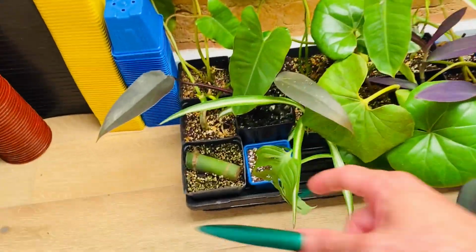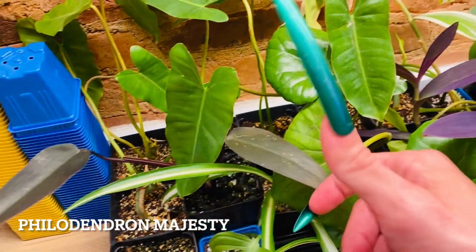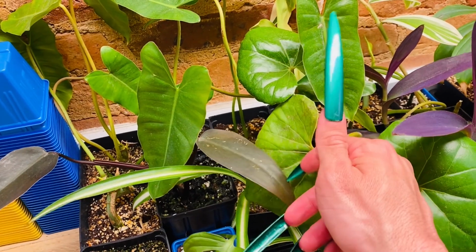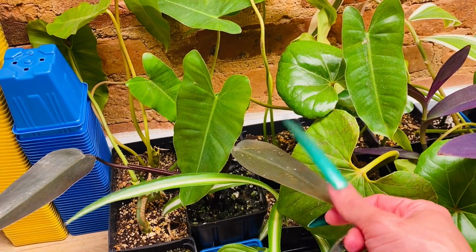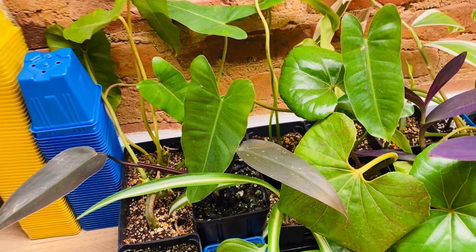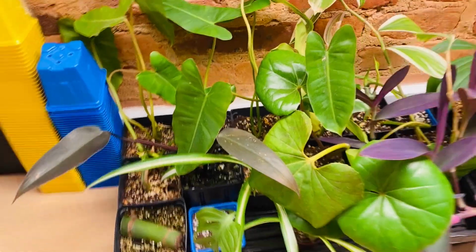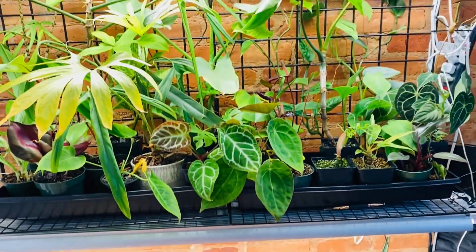I have all my pots for potting. Oh shoot, I forgot this. I have a little Philodendron Majesty right here, which I propagated, and this is the bottom half. So I'm gonna let her live her life, take her outside, and then hopefully we get some new shoots off of her and it grows a whole new little plant. So yes, that's the bottom. Now let's take it to the middle.